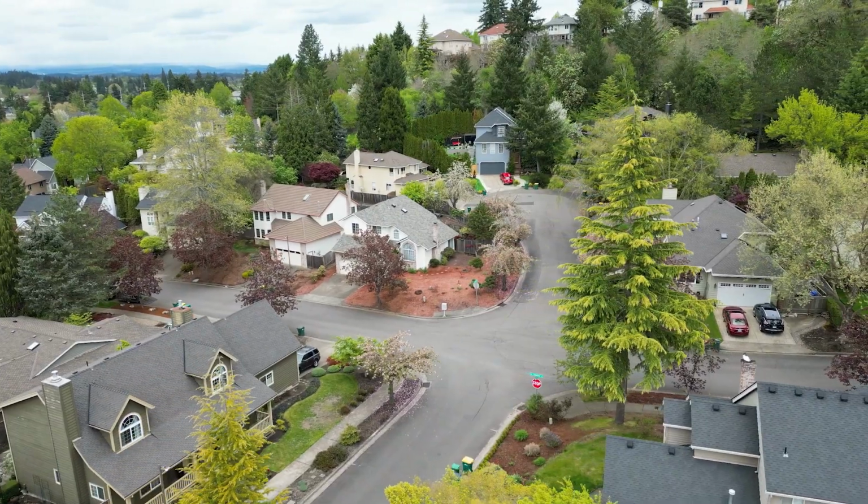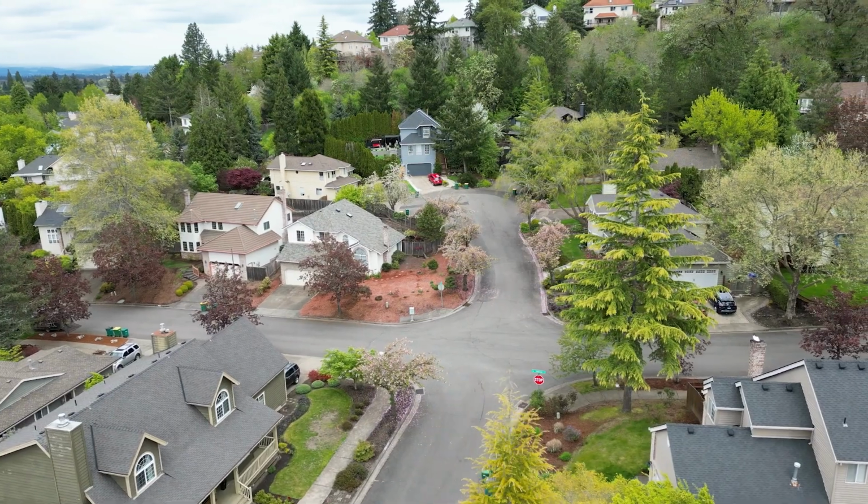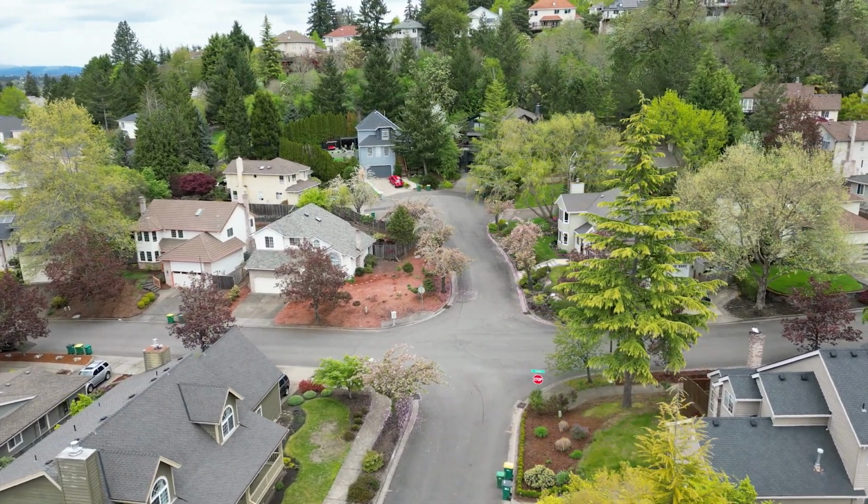Now you can see in this area, it's also got curved streets. They're not all crisscross grid pattern. I love that aspect about it. So I'm getting a little out of breath right here, walking up this hill. But again, that's great for exercise. It's got really nice, well-maintained sidewalks, which is great for out there with the kids, riding bikes, walking the dogs, just out there getting a walk.